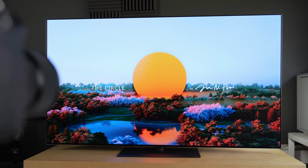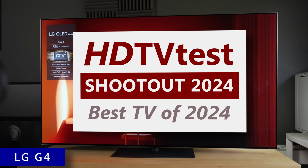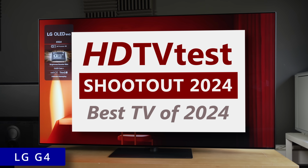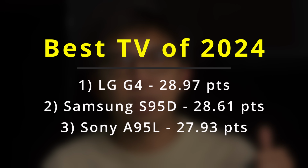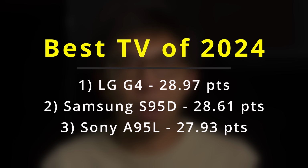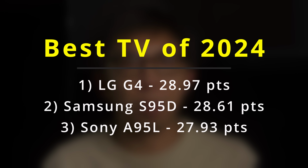Okay, after adding all the scores in all 7 categories, I can announce that the best TV of 2024 in our TV shootout this year is the LG G4 with 28.97 points. The Samsung S95D was the runner-up, having accumulated 28.61 points. Last year's winner, the Sony A95L, could only settle for 3rd place with 27.93 points.